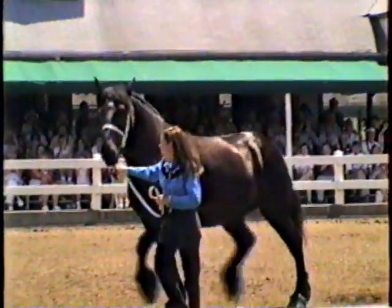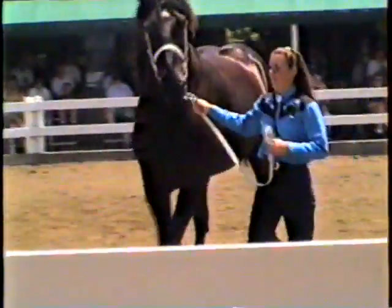Percheron. That's what I saw when we were on the horseback ride.